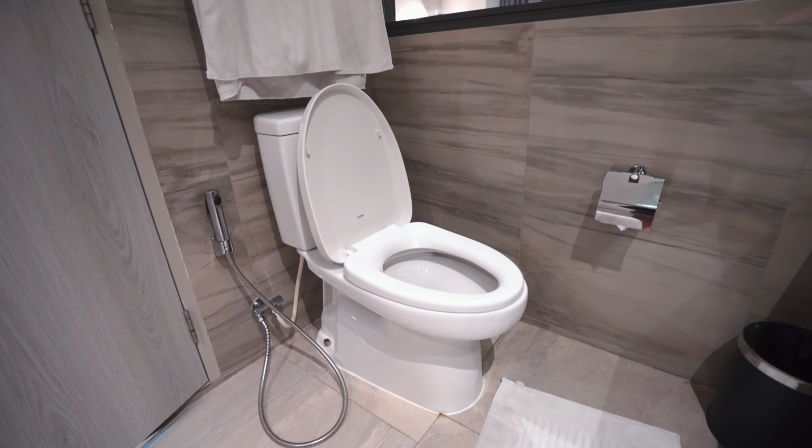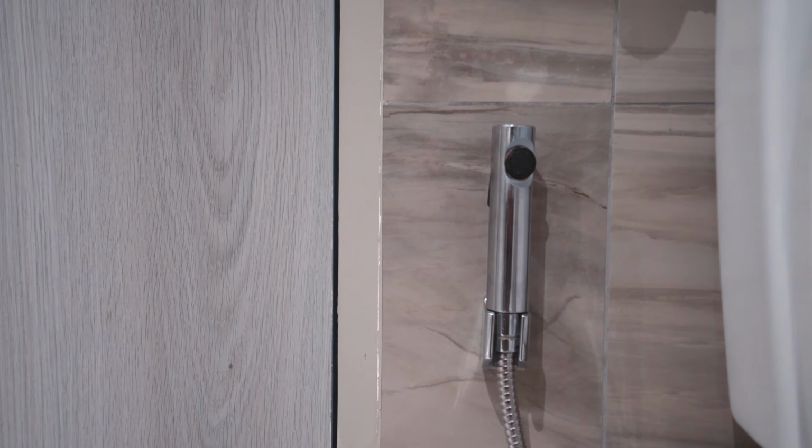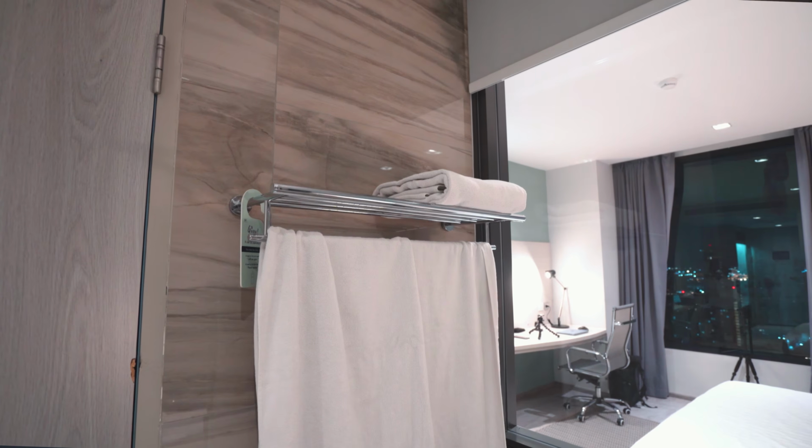But yeah, from the looks of it, if the door is closed, you have a lot of space. The toilet bowl is very spacious. There's a bidet over there. Bidet also looks cool. It's not the gun kind, it's just the tube kind. And then when Rose came in, she was like, "What's that?" Then right above, there are 2 towels.